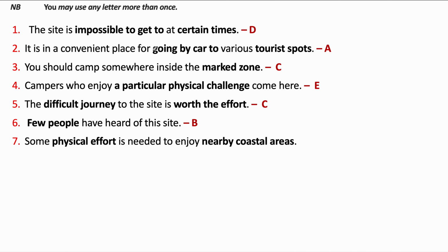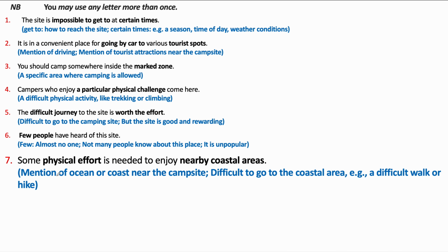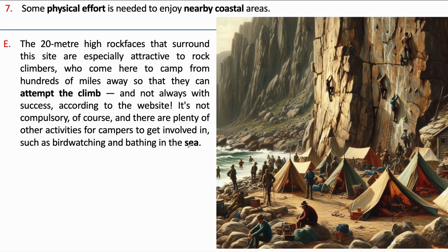Moving on to the seventh question. Physical effort means it is not easy to do something. So we could be looking for a difficult walk, hike, etc. And we are looking for a mention of coastal areas or ocean. C is mentioned in section E. Also, some physical effort is mentioned because rock climbing is mentioned.